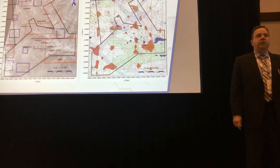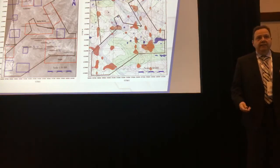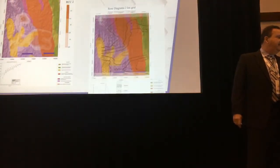As I said, we usually are able to reduce the area of exploration by a minimum of 50%. And that means that if you had a budget of $1 million to explore 100 square kilometers, now you have the same budget to explore 50 square kilometers. Imagine how much more efficient you can be. These are some graphical representations.